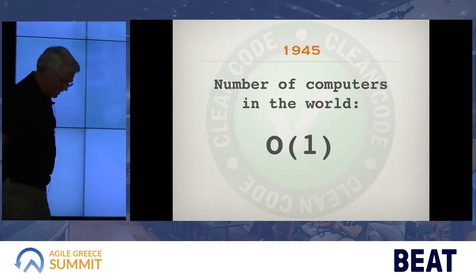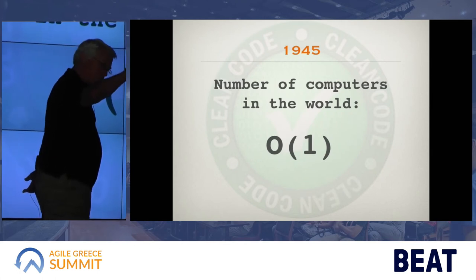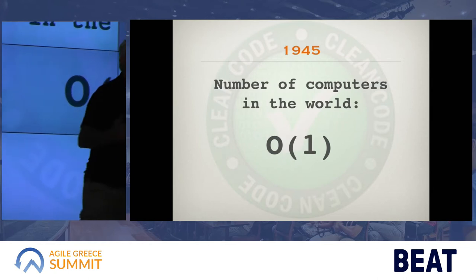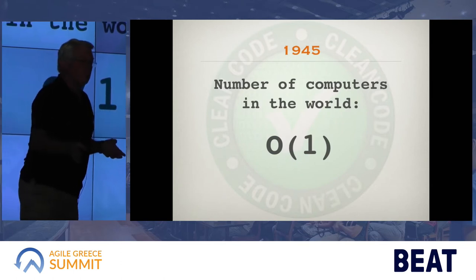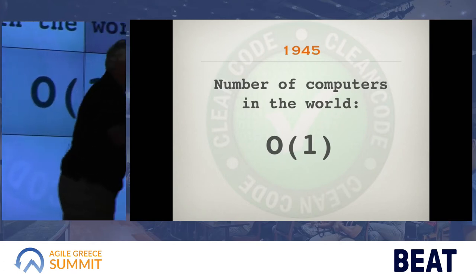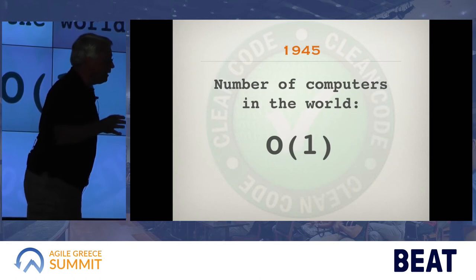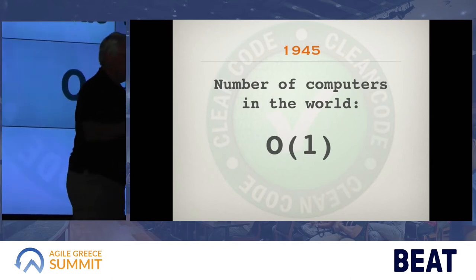In 1946, the number of computers in the world was one. How many computers are in the world today? Can you count them? How many computers are in this room? Are there more computers in this room than there are people in this room? By a factor of 5 or 10. How many computers are you wearing on your body at the moment?